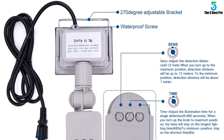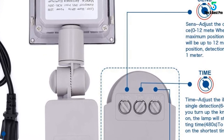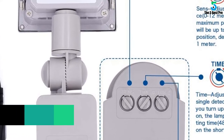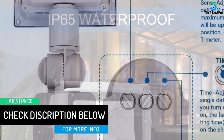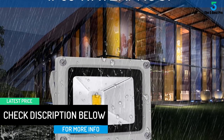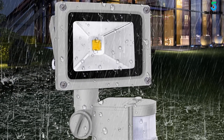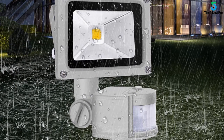The switches are set on top of the motion sensor, unlike other brands which have the switches under the sensor. This makes it hard to access and set the switches once the unit is installed. The light itself is bright. There is no mounting hardware or instructions with this unit. Not that much instruction is needed, but it would be good if something was included.